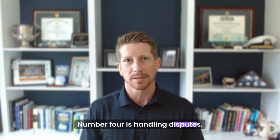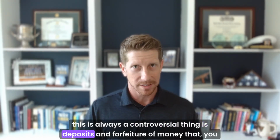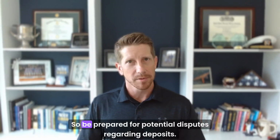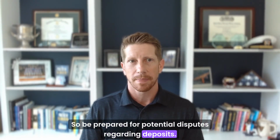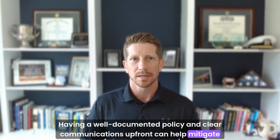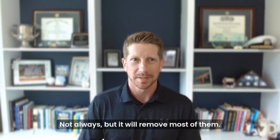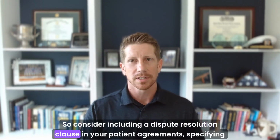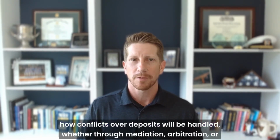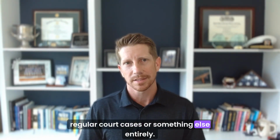And number 4 is handling disputes. This is always a controversial thing, deposits and forfeiture of money that they think they never paid for the service. So be prepared for potential disputes regarding deposits. Having a well-documented policy and clear communications up front can help mitigate misunderstandings. Not always, but it will remove most of them. So consider including a dispute resolution clause in your patient agreements, specifying how conflicts over deposits will be handled, whether through mediation, arbitration, or regular court cases, or something else entirely.